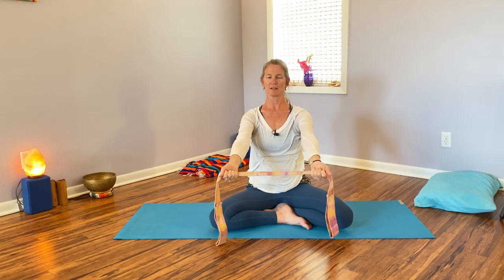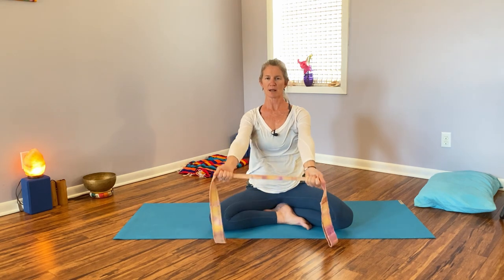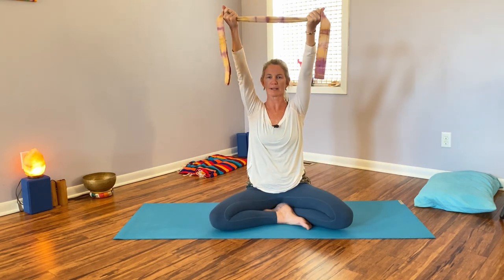And you can keep moving. This one gets a little tedious sometimes, but that's good. You're getting into those deeper layers of muscle fiber. Movement is always good. You want to move the tissues.